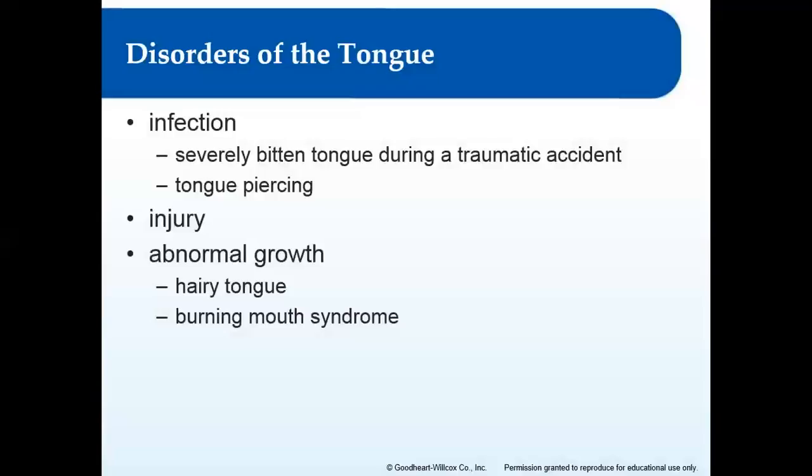Have you ever bitten your tongue really good and then the next day you're like, oh my gosh, I hadn't even thought about it in two days? Well, there you go. It heals really quickly.